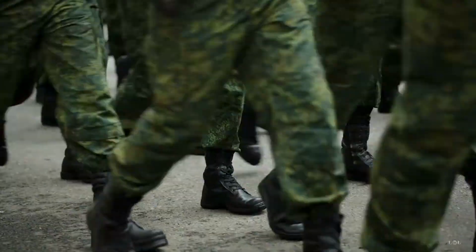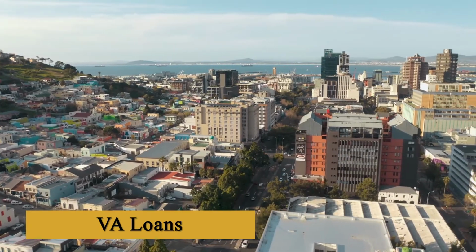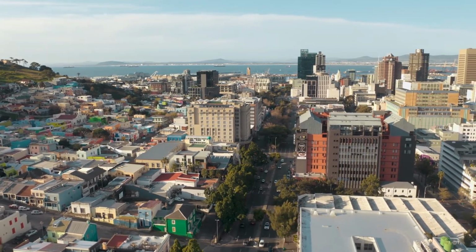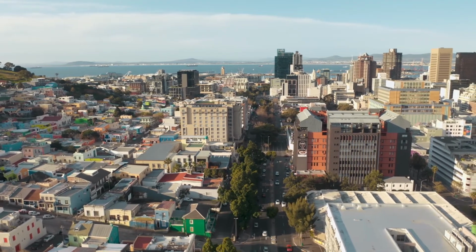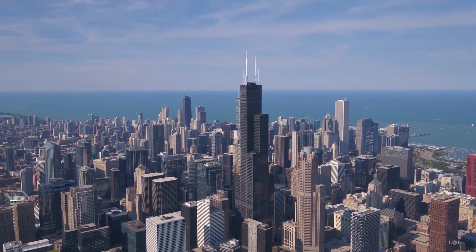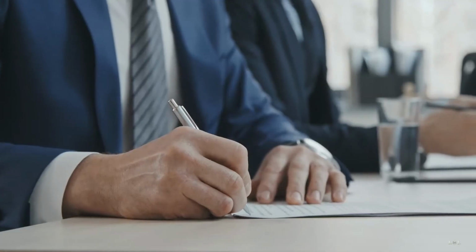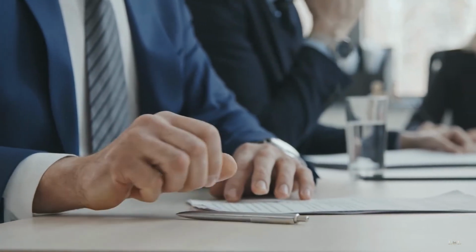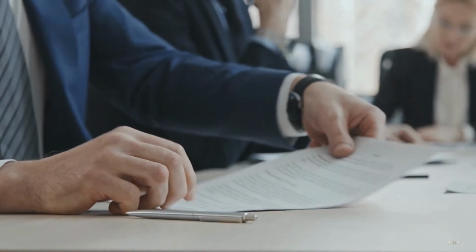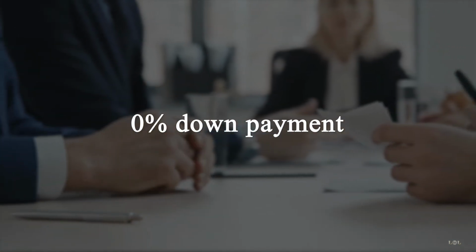Now, for those who have experience in the armed forces, there are also VA loans. VA mortgages are backed by the Department of Veterans Affairs and are offered to qualified active duty service members, veterans, and military spouses. Due to their government backing, these loans typically come with less stringent credit requirements than other loans. VA loans can also come with better loan terms, such as low or no down payments and lower interest rates than conventional mortgages. Most active duty military service members and veterans can use a VA loan. The number one thing homeowners love about the VA loan is they have a 0% down payment, and the barrier to entry is almost non-existent.